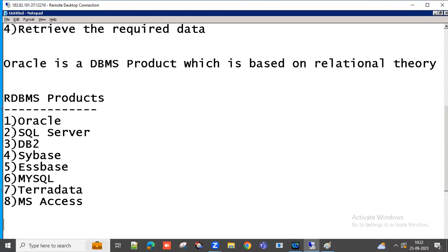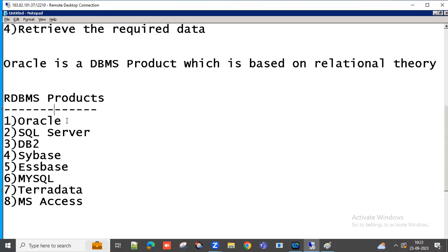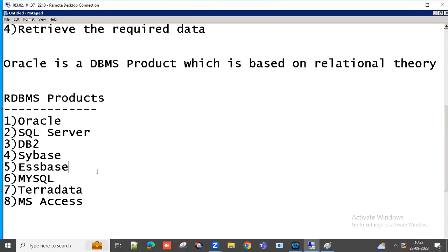How about Sybase? Is this an RDBMS product? Yes, these are RDBMS products. Oracle is one of them. But SQL Server and MySQL, are they related to Oracle? No, these are not Oracle. These are different RDBMS products. Which one is the most advanced RDBMS product out of these eight? Oracle.